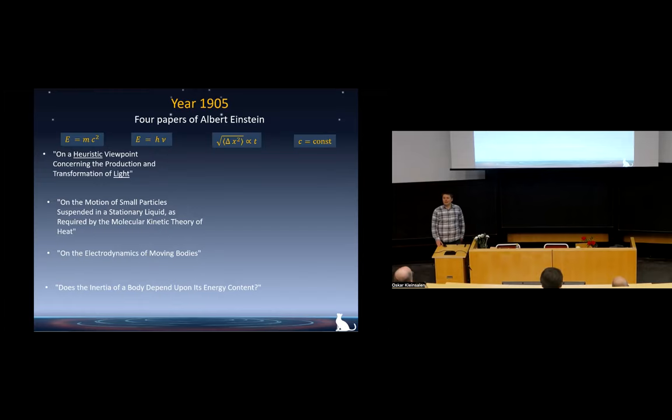So let's play a game. Can you tell which formula corresponds to which paper? So the first paper is called On a Heuristic Viewpoint Concerning the Production and Transformation of Light. Which formula goes there? This one.